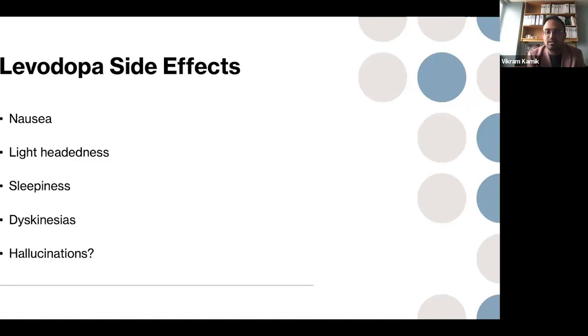Around 25% of patients have a distinct interaction with high protein meals and levodopa. And so the absorption of levodopa is lower in that proportion of patients, but that's a vast minority, and the majority of patients don't have that absorption difficulty. That gets more challenging as the disease goes on, but early on, if you're experiencing nausea, or even later on, you can try taking it with some crackers or a light meal to try and improve the nausea.